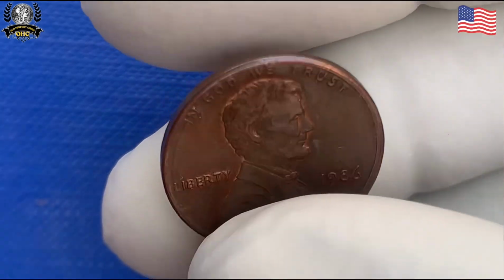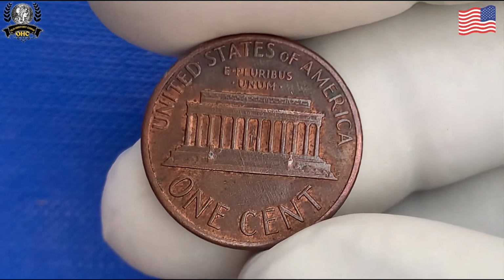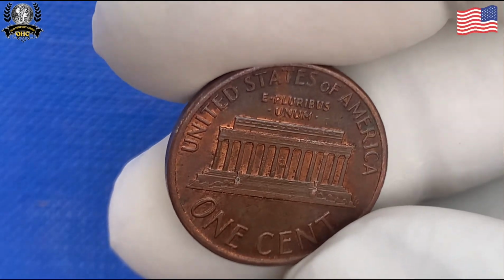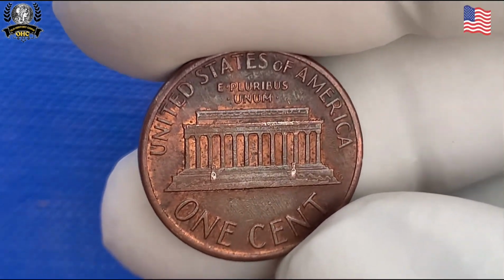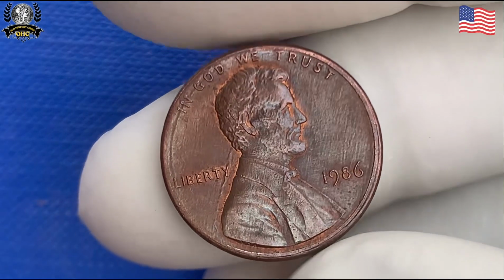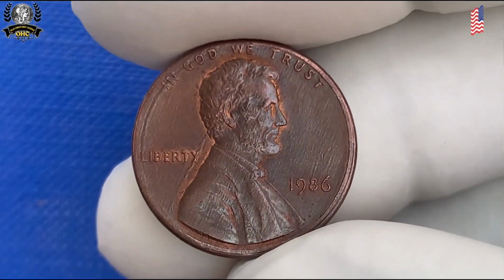Now, you may be wondering, how much can a 1986 Lincoln penny really be worth? For most pennies from 1986, the value remains just 1 cent. However, for those rare, error-struck varieties, the value can be considerably higher. A typical 1986 penny in excellent condition might fetch anywhere from $5 to $50 at auction, depending on the specific features and any minting errors it may possess.